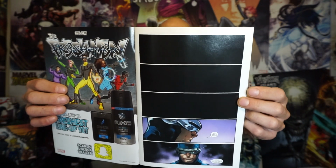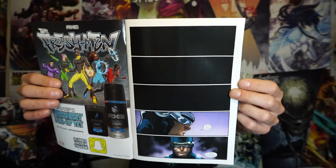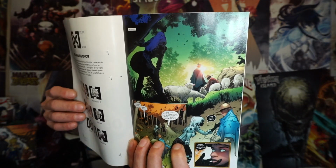So now this book right here starts off with some of those similar panels like we got in House of X and Powers of X back in the day. Remember those? Was it issue number 1 of House of X? I'm pretty sure it was, it might have been the 2nd issue. It was one of those panels split up into 5 little different panels.